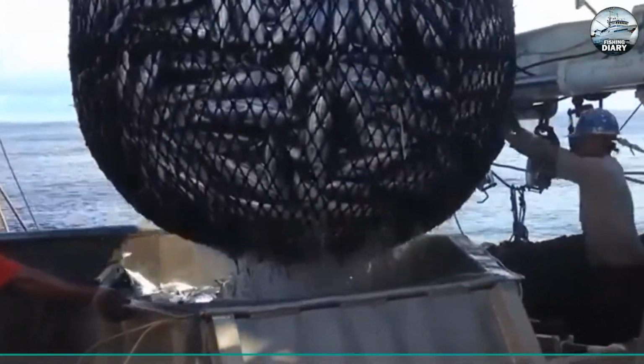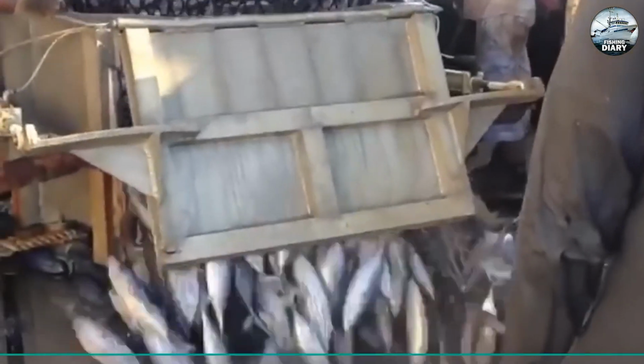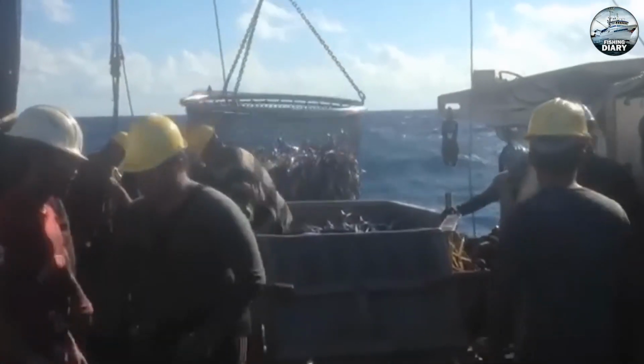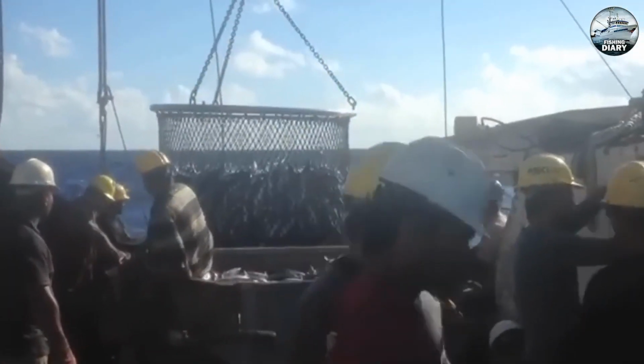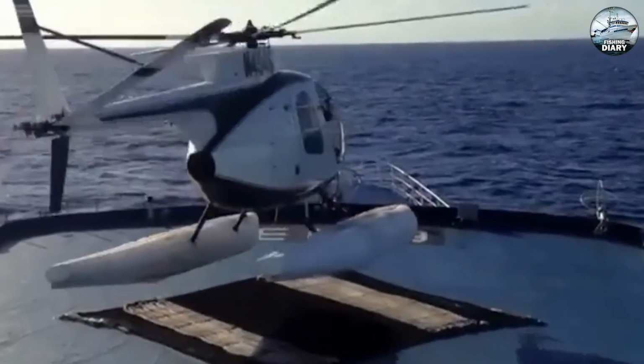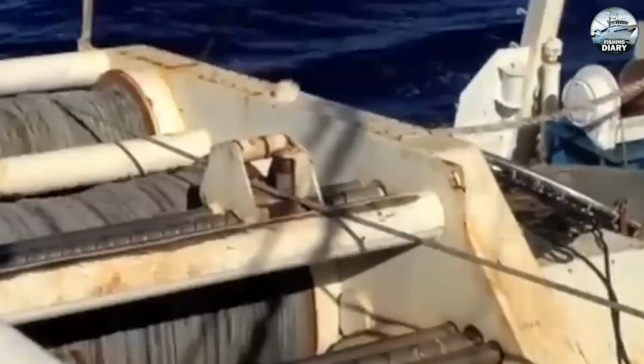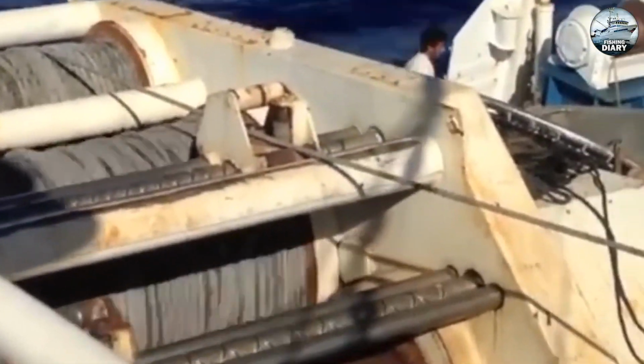Amazing catching thousands of tons of tuna fish with a modern big boat, fastest squid fishing trawl. Imagine a big fishing boat that can hold thousands of tons of tuna. Imagine a wide net that can encircle an entire school of fish and a helicopter that can spot the fish from miles away and guide the boat to its target. It is not science fiction. It is the reality of modern tuna fishing.